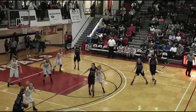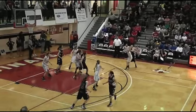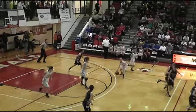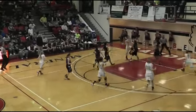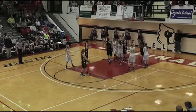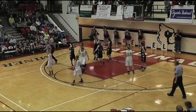A flip over the top of the defense to Jones. And Jones now works it back up to the top of the key. Ball slapped at by Fredericktown, and they've got it back. Fredericktown pushing it up the floor. This is Jensen attacking for the left side. Left side layup won't go, but she attacked so hard the defense couldn't get set in time, and she's going to the free throw line.